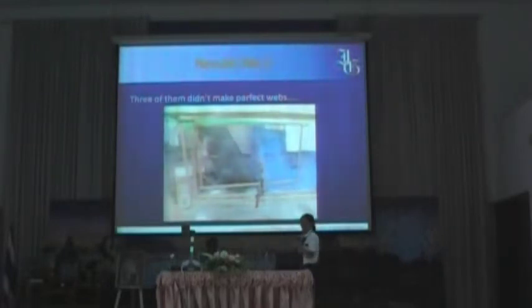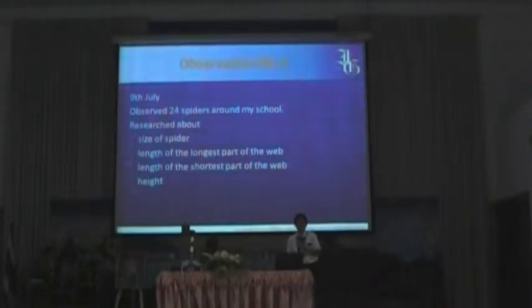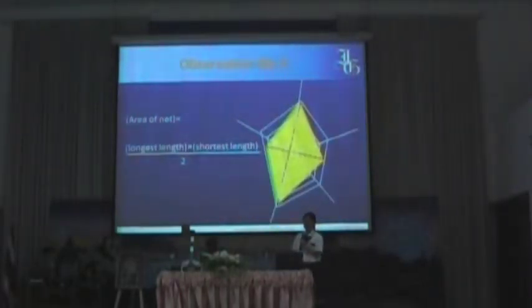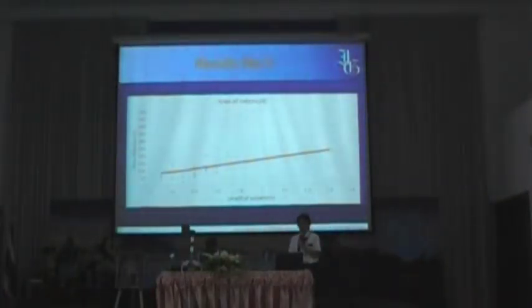So I researched the relation between the size of the web and the size of the spider. On a night run, I observed 24 spiders in the field again, and I researched the size of the spiders, the length of the longest part of the web, the length of the shortest part of the web, and height. And the area of the net is the longest length times the shortest length divided by 2. This is the graph of the area of the net and the length of the spider.